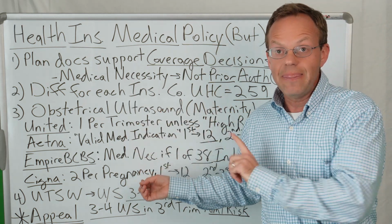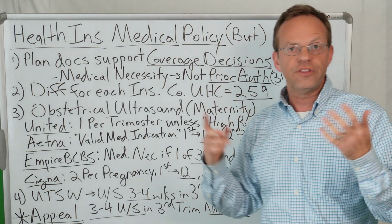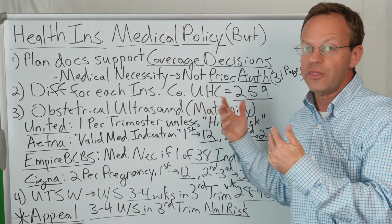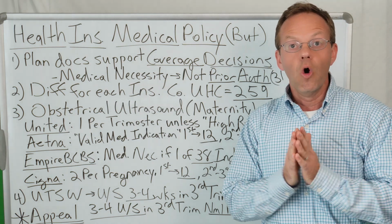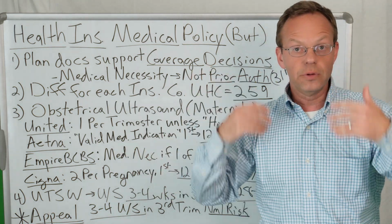It's complicated. And that's just one of 259 medical policies for things relating to specific medications, to things like aortic valve replacements, you name it, there's a medical policy about it. Now, here's the specific problem as it relates to obstetrical ultrasounds. What if your doctor completely disagrees with these medical policies? Let me give you an example of that.